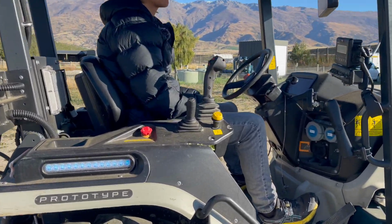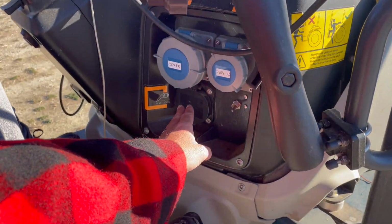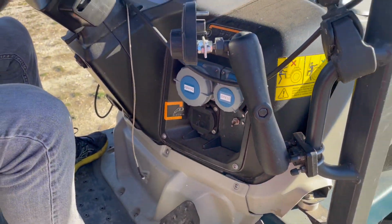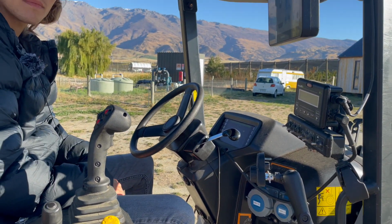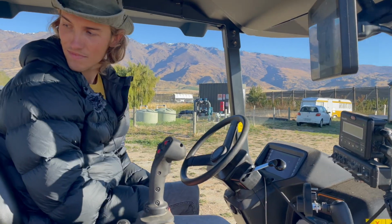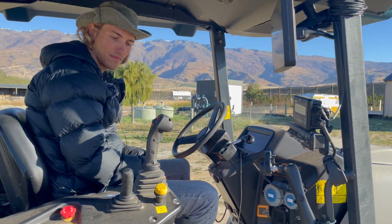So this is where you would charge the tractor. That's like the normal CCS port. These are power outlets as well. So if you ever need to run a welder out in the orchard or a coffee machine or anything like that, you can run them off here or off the ones at the back here.